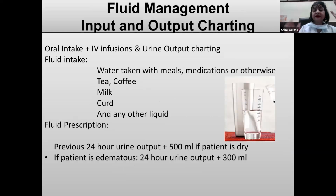Remember this. And lastly, I'm going to touch upon fluid management in these patients. You know that in our wards, the first thing we talk about is the input and output charting, how much urine the patient was able to make and how much fluid he takes. So this includes the oral intake of fluid, the IV infusion, and the urine output charting. The fluid intake is what's taken with meals, medications, and otherwise, tea, coffee, milk, curd, or any other liquid. This whole thing is the fluid intake prescription.